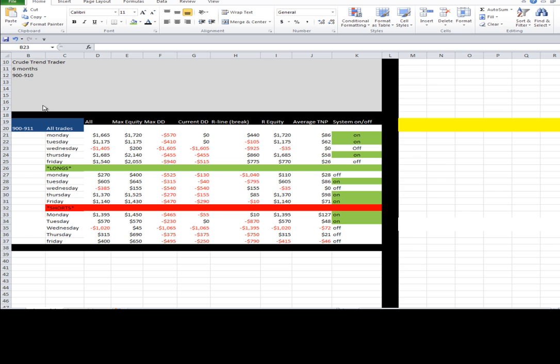Then we get to go in and do this analysis where level 2 analysis is all days, looking at all the days of the week. Then level 3 analysis is looking at longs and shorts, the profitability of those two. So if we look at system number 3, if we quickly glance across all of these, you've got your overall profit for each of the days. You've got the maximum profit that's made. You've got your maximum drawdown, your current drawdown.